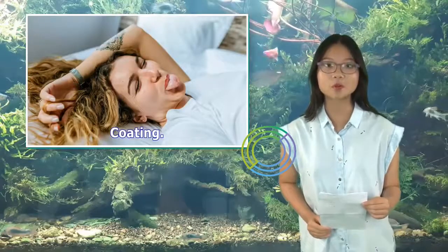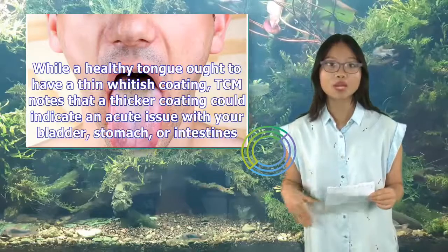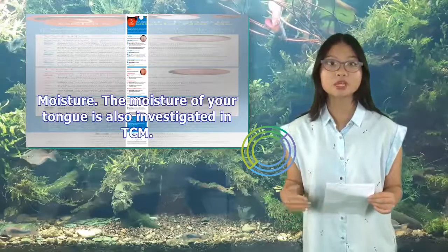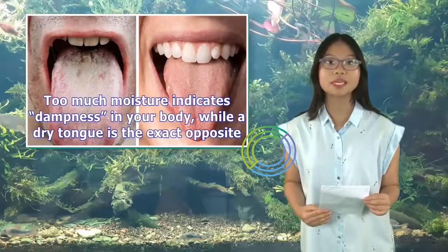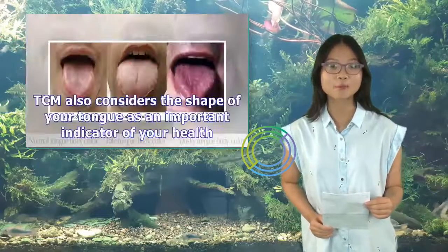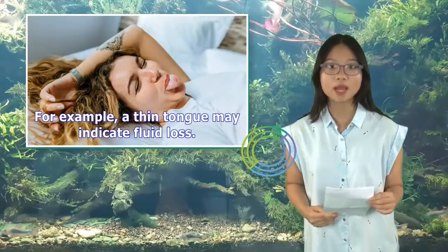Coating. While a healthy tongue ought to have a thin whitish coating, TCM notes that a thicker coating could indicate an acute issue with your bladder, stomach, or intestines. Moisture. The moisture of your tongue is also investigated in TCM. Too much moisture indicates dampness in your body, while a dry tongue is the exact opposite. Shape. TCM also considers the shape of your tongue as an important indicator of your health. For example, a thin tongue may indicate fluid loss.